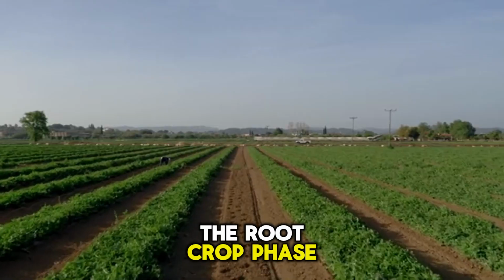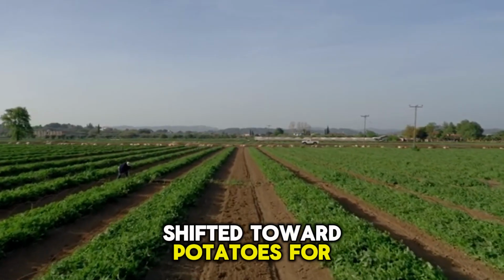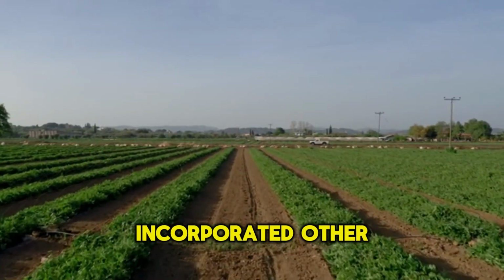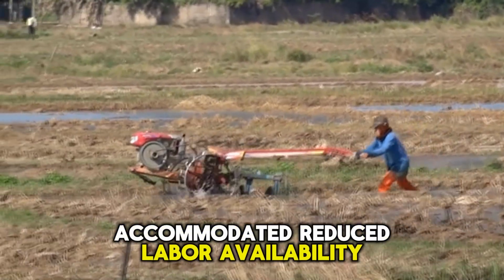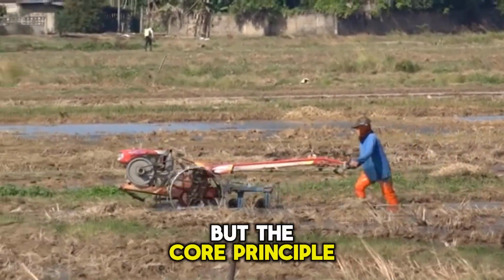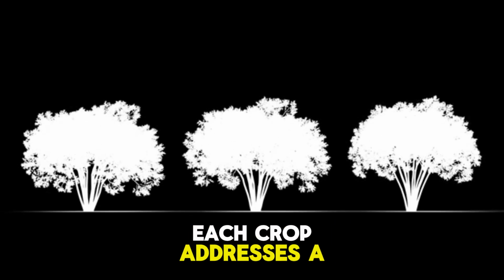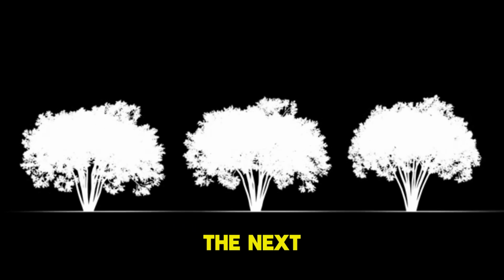The root crop phase, traditionally turnips grown for animal feed, shifted toward potatoes for direct human consumption. The clover phase sometimes incorporated other legumes. Timing adjustments accommodated reduced labor availability, but the core principle remained unchanged. The rotation works because each crop addresses a need created by the previous crop while preparing conditions for the next.